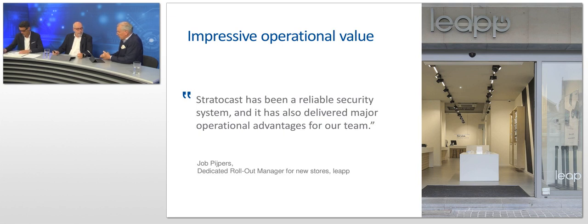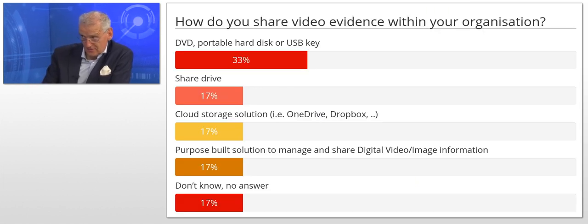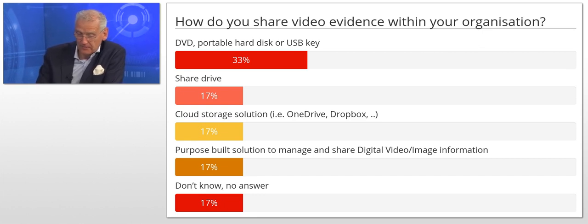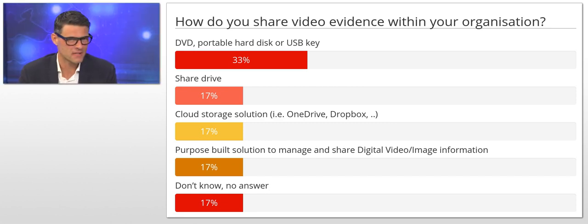So at this point of discussion, we have the first result of our first poll. We asked, how do you share video evidence within your organization? And you recommended DVD, as in many companies. So 33% of our audience says DVD, portable hard disk, or a USB key. 17% say shared drive, 17% say cloud storage solution, and 17% say purpose-built solution to manage and share digital video or image information. Don't know, no answer, 17% as well. So it's a little bit focused on DVD, as you said. Did you expect that, Soren? It's actually a little higher than I expected or hoped, but that only means that the solutions that Genatech built on top of Azure are hitting the right spot in terms of need and demand.